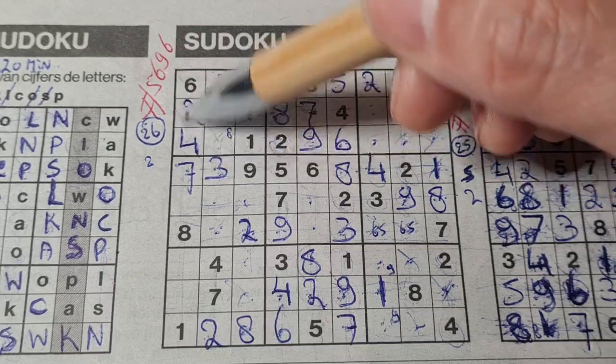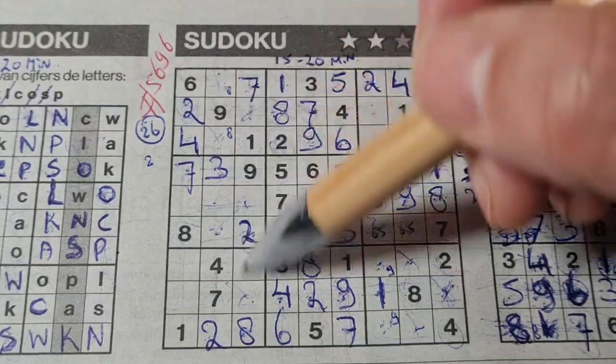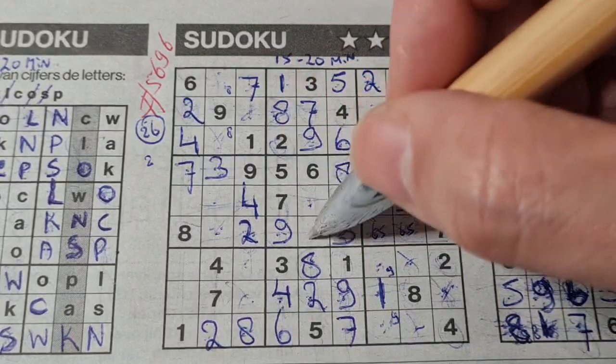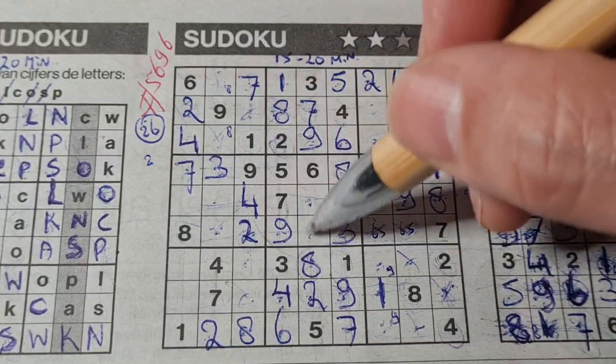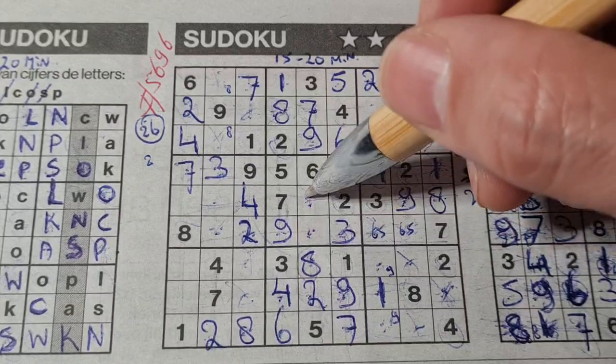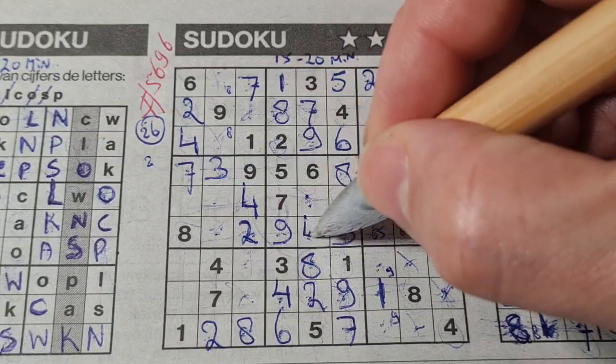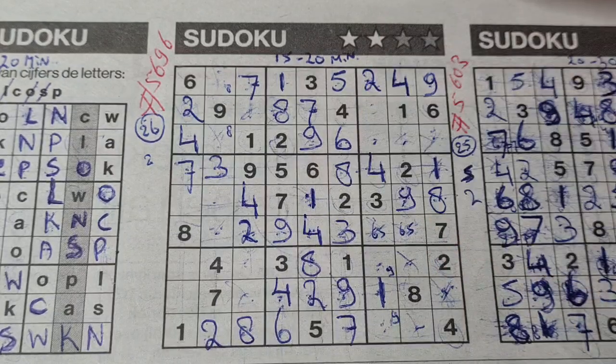Then we have a 4 in this column, 4 in the second column. So in the third column, the only place left for the 4 should be there. Two missing numbers in this big square. For numbers, the 1 is missing, the 2, the 3, and the 4 is missing. 1 and the 4, 1 and the 4. We have a 4 in the middle row, no 4 there. 4 should be here, and the 1 goes there.